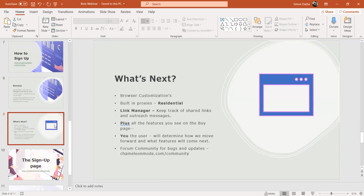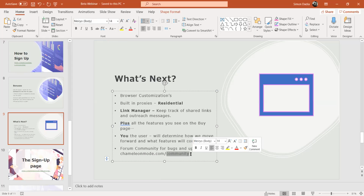Okay, so we covered what's next. We're going to have the browser customizations. We're going to make sure that's all awesome. Built-in proxies, link manager to keep track of all of your shared links and outreach messages all in one, plus all of the features that you can go and check out on the buy page. I'm not going to bore you with that right now. And then the Chameleon forum, which we've got at chameleonmode.com/community. That's really for the initial bugs, known bugs, updates, and just to get together and discuss future direction, updates, options, and so on.